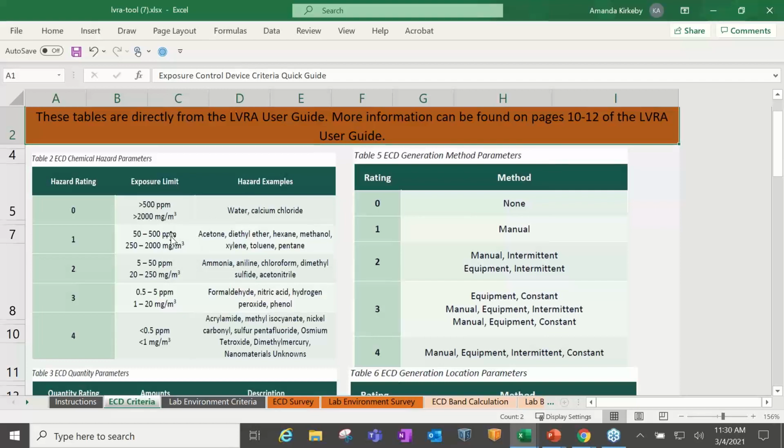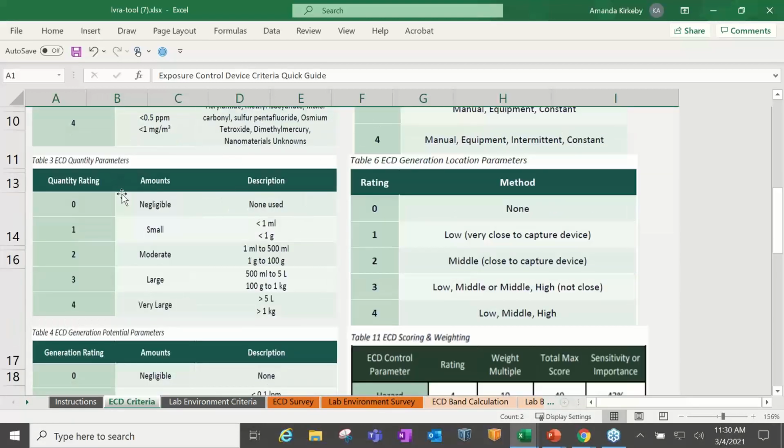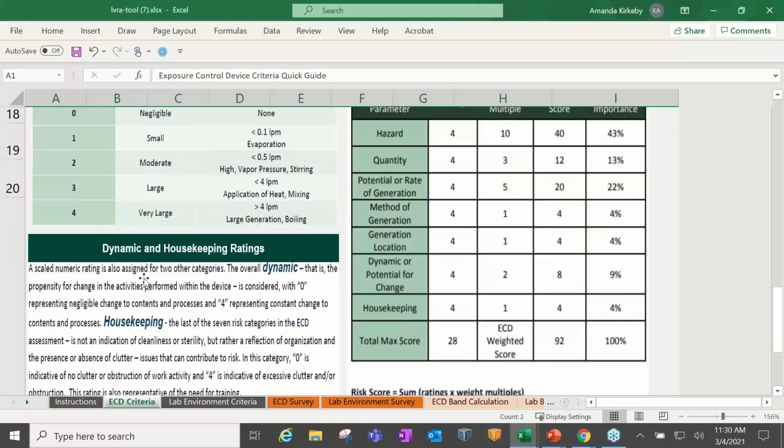So it goes into what type of chemical it may be that is being used in that research space, how much of it, the quantity, generation potential, how it's being generated, as well as other things such as the dynamics of the space. If it's a quick turnover lab, you have a lot of research activities rolling through, or if it's dedicated to one consistent researcher. Even housekeeping, if people are keeping their lab stations clean, keeping their fume hoods and other exposure control devices clean and free of, not using them for storage, which is a highly discouraged activity. There's storage cabinets for that.